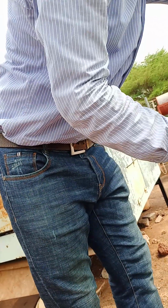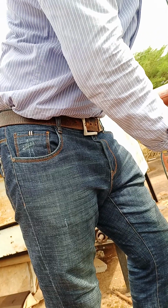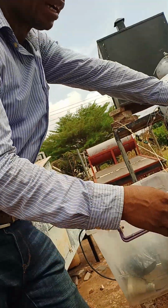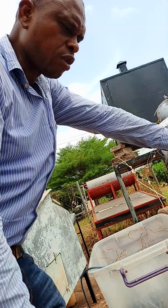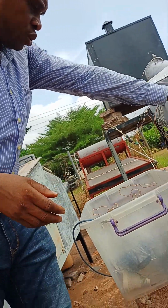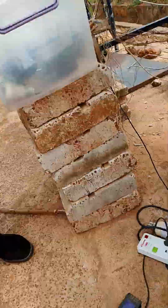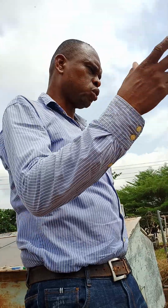So the system has measurement devices that measure some parameters of the system, which we evaluated and found out that the system is good for all the uses I have enumerated. We use a temperature data logger. What the temperature data logger is about, I think I have it too.